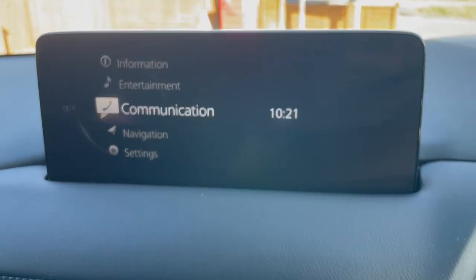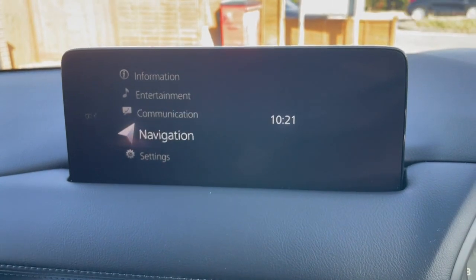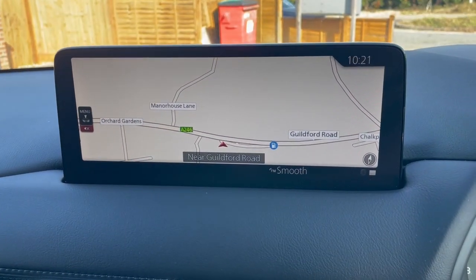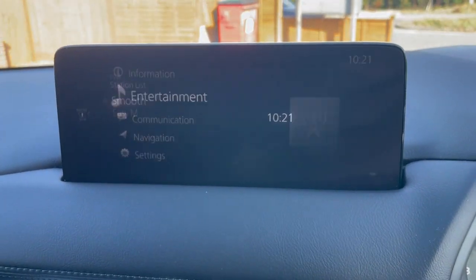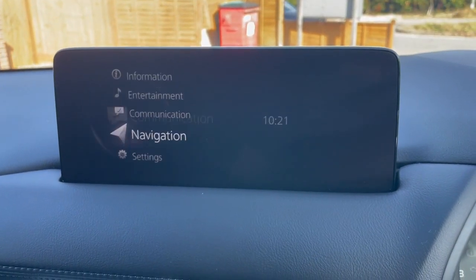This is the first of the 2021 cars that came with the updated multimedia system. So you get the much nicer screen, which is a lot bigger, the updated multimedia, updated navigation. It's just a new infotainment system and is a lot more up to date and a lot sharper.